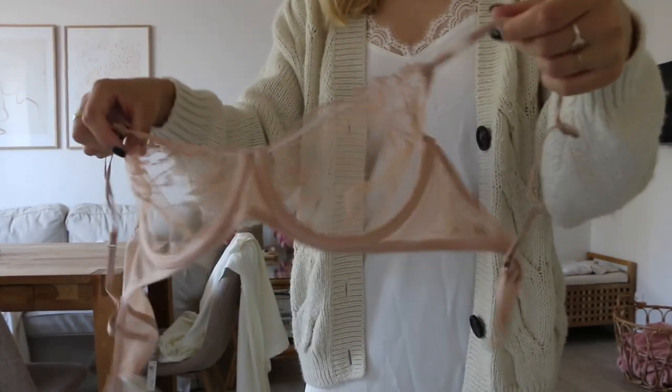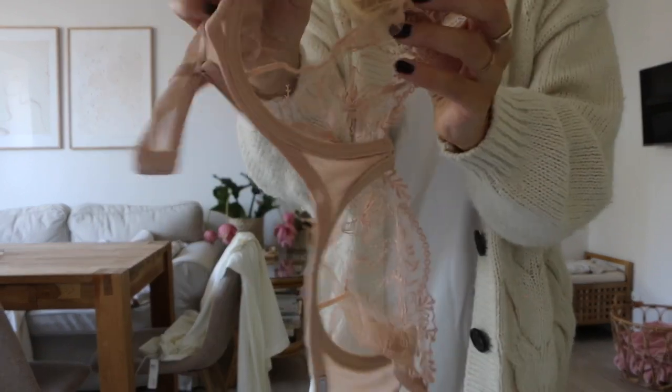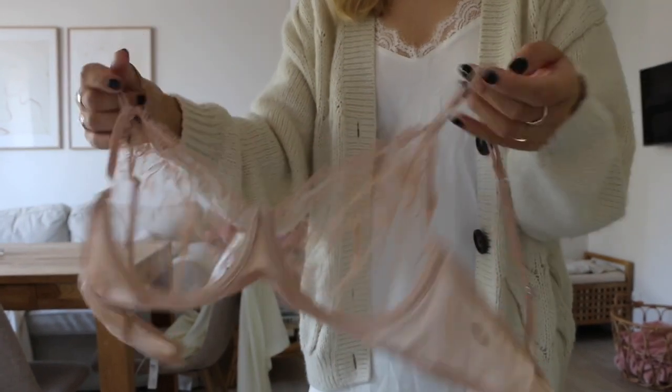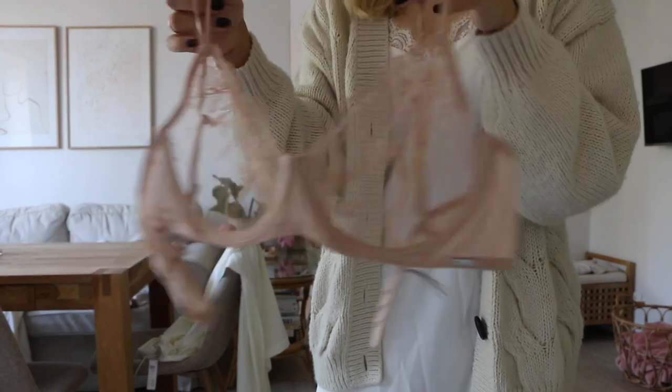So beautiful. They have this set in black as well. I mean, look at that. It's so intricate. I love this floral embroidery. So under like lightweight summery dresses, this would look so gorgeous.